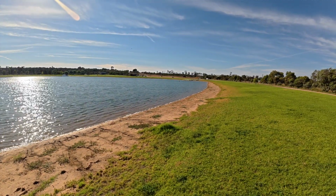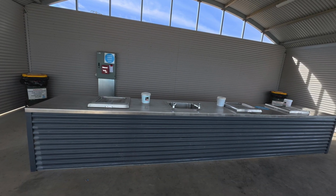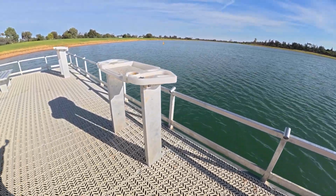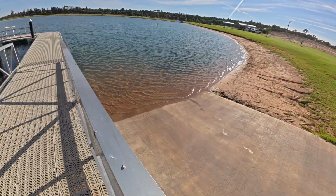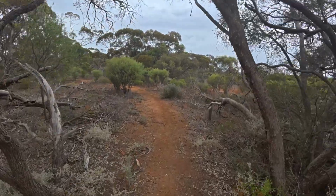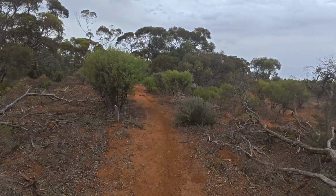Only 6 years old, I think we found out. And the improvements are just happening all the time. It's got a great swimming spot. It's got fishing jetties. It's just a great spot. Put your boat in. So, if we were going to be around the area for a bit longer, we would have explored the lake a bit more and utilised some of its aqua sports.